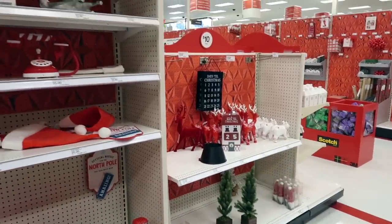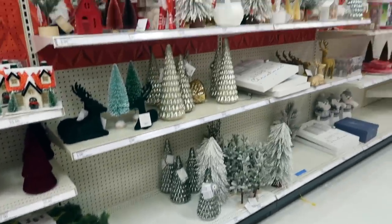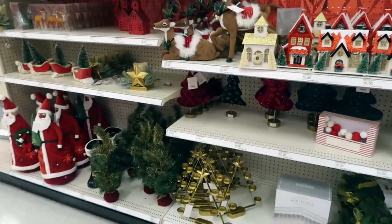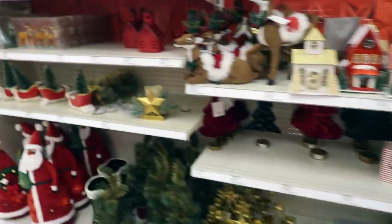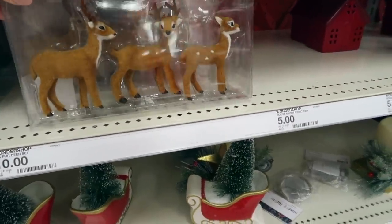I wonder if they're getting in more stuff, or if this is it and people are just already buying it. I imagine they'll restock. It's not even close to Christmas. You know what? I just remembered I bought these last year to put in my village and I forgot to get them out.